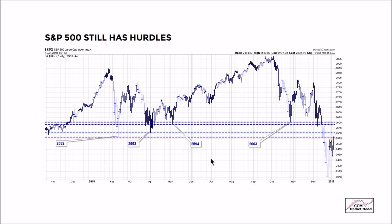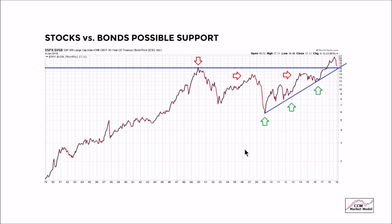In terms of still taking a skeptical and measured approach, we know that what once acted as support may now act as resistance, telling us that the S&P 500 may run into some trouble here. We'll just take it day by day. It's another chart that tells us to be open to better than expected outcomes in the weeks and months ahead in the stock market relative to the bond market.